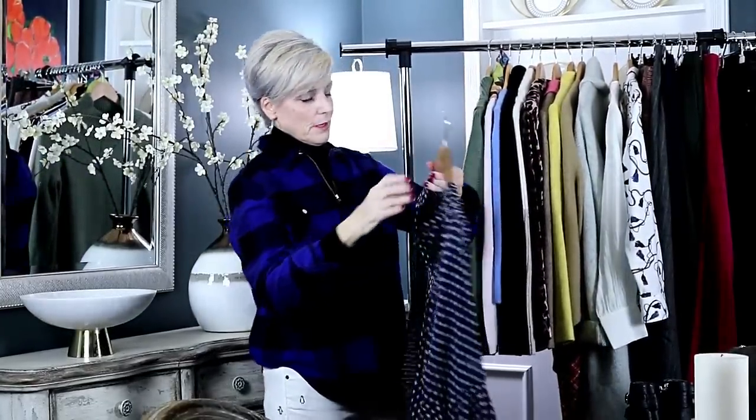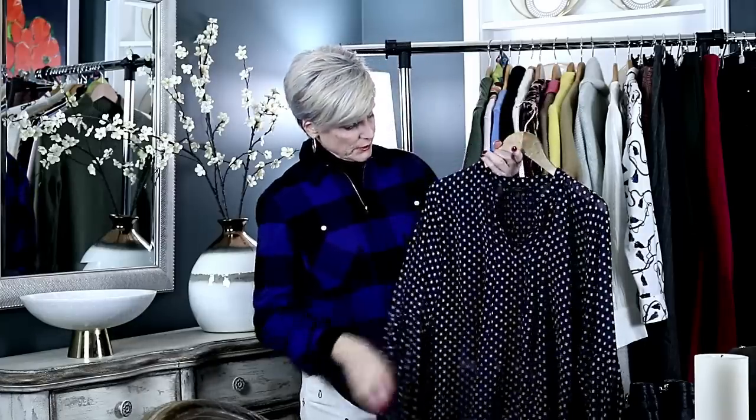This is Anthropologie, and that's what I paired, and you'll see photos of it. That's what I paired with the plain navy pants, but I just love a little detail. And these are also things that I look for when I put together an outfit. I like things that are just going to set one item apart very subtly. This just had a very beautiful ruffle on the sleeve.